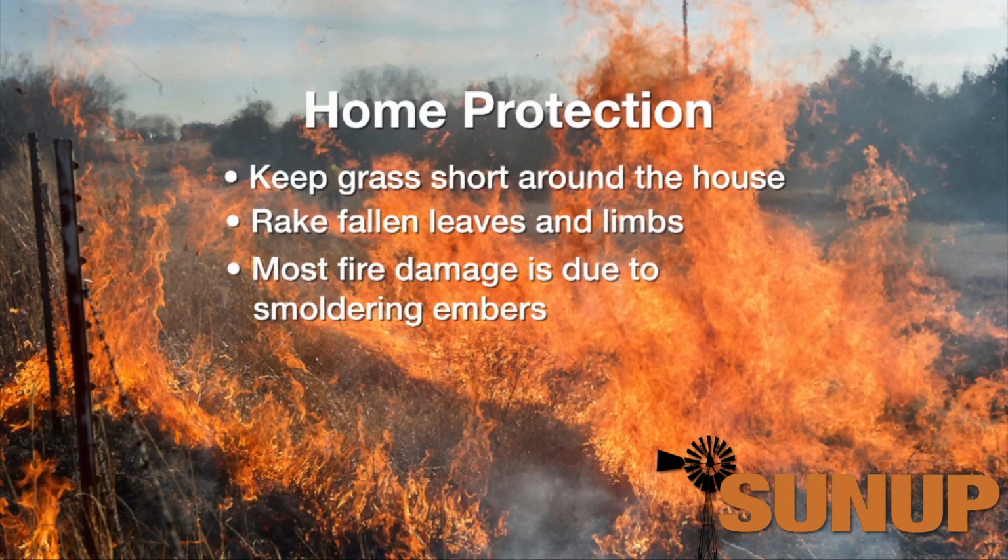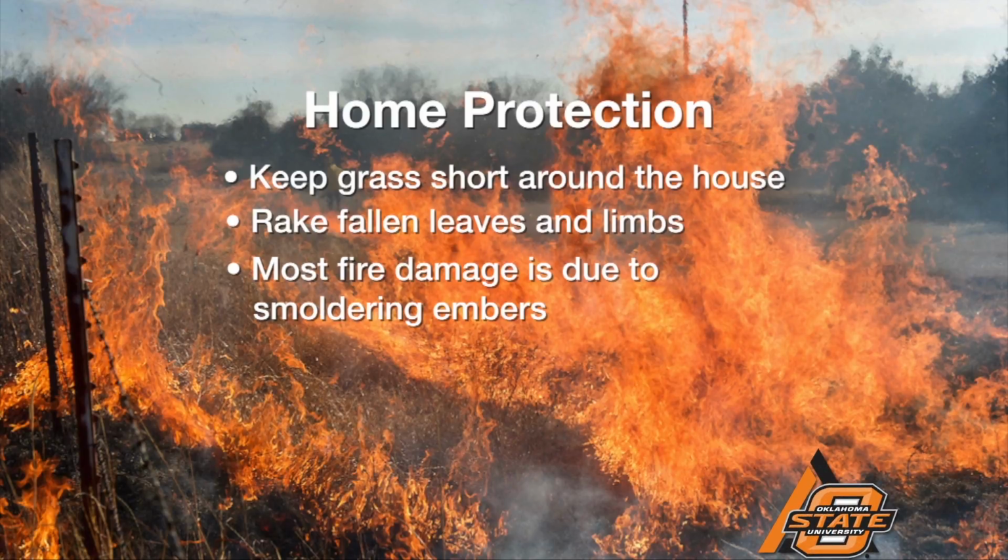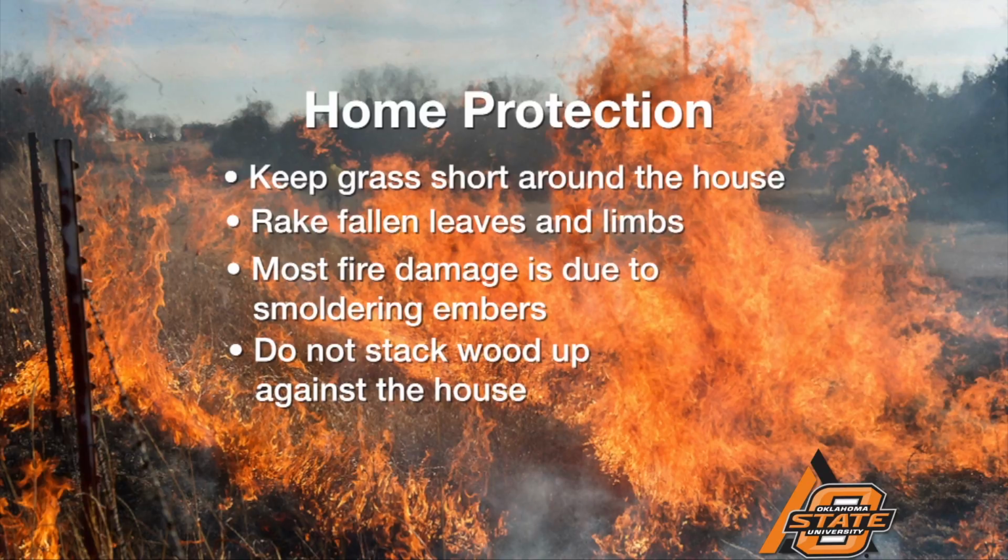One of the most obvious things is if you have a fireplace, wood burning stove, and you stack wood up on your house, don't stack it. It's very convenient to have it stacked on the back porch by the door, but think about if embers get in, that can cause a fire.